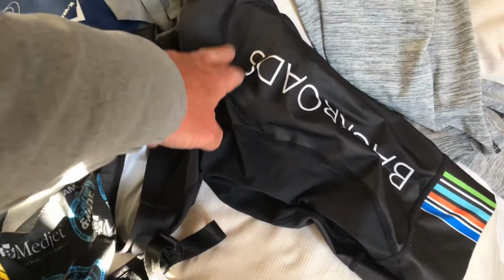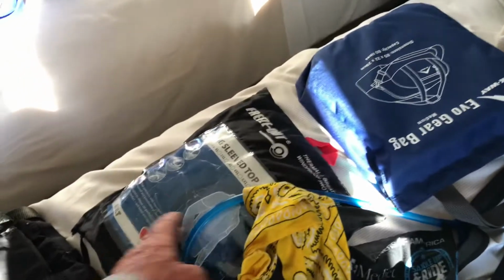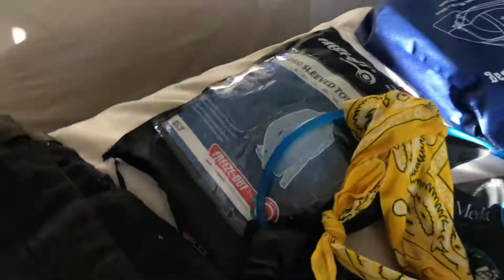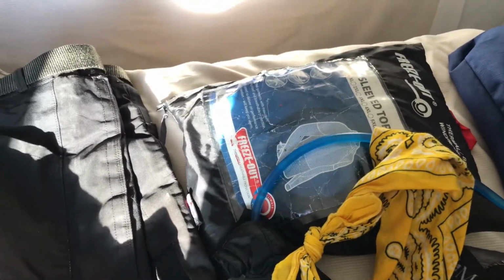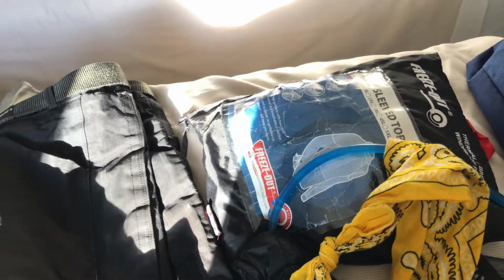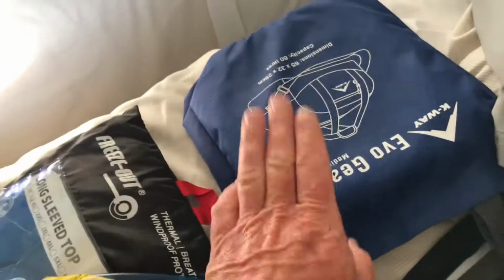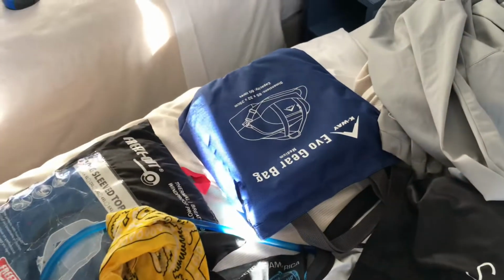I ride with bicycle shorts, a wicking long sleeve t-shirt, windbreaker, and I also carry an insulating thermal top to put on in case it gets really cold, and I keep that in the saddlebag at my ready. Here's my camera kit. I haven't taken it out. Anyway. Oh yeah, one more thing.